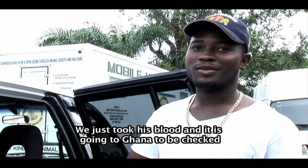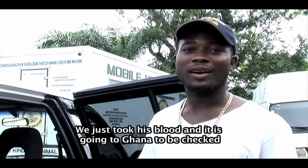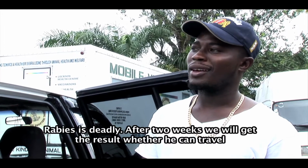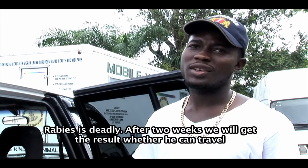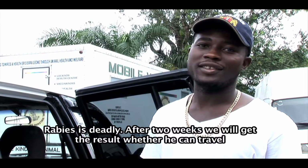We just took his blood, and then it's on its way now to Ghana for the checking. That will be done maybe 2 weeks from now, and then Topsy will be ready to go if he's clear of disease.